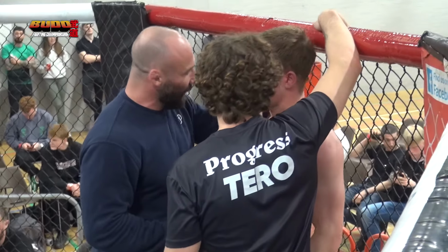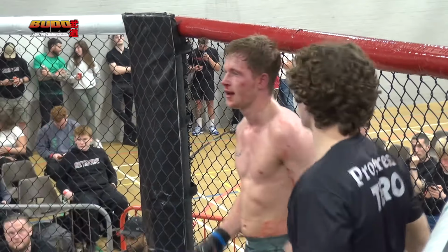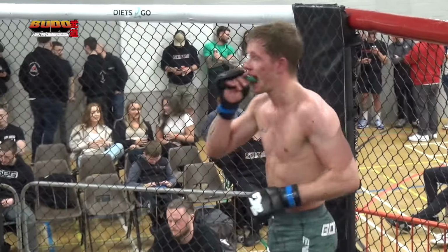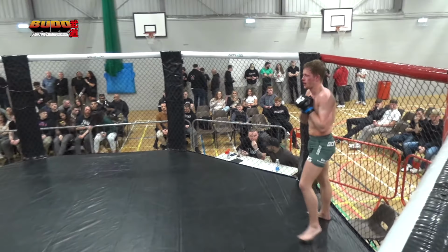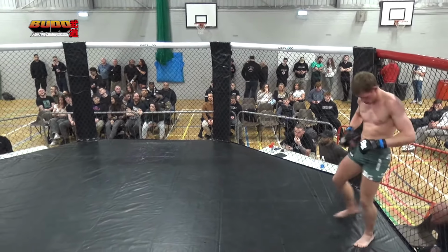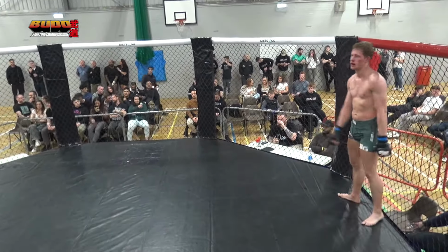Obviously, it looks to me like he's two rounds down, so I'm not sure what his corner's saying. I'm sure we're going to find out now, and I do expect to see a shot to the legs quite early in this round. I could be wrong though, Harry. I could be wrong. Expert analysis, as always, from Levi Steedman.